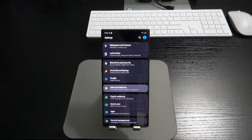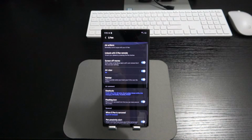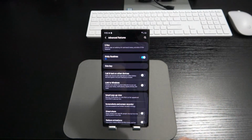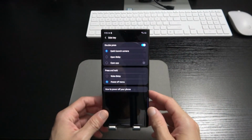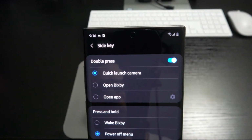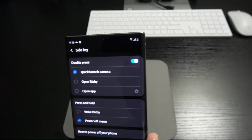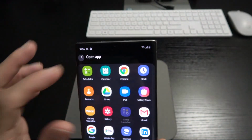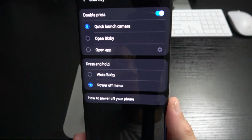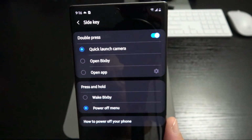Now, if we pop into advanced features real quick, here is the S Pen. This is where you've got all your S Pen settings that you can toggle and change. Bixby routines, turn that on because I like that. Side key. This is where you can customize the side key. You can double press it to quick launch the camera, open Bixby, or open an app. And if you hit open an app, you can choose which app you want it to open. Now, if you press and hold, it's power off menu, which is what it is by default, or wake Bixby.